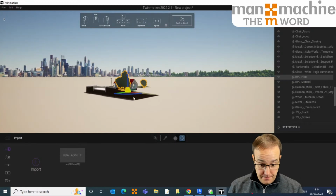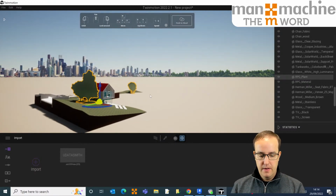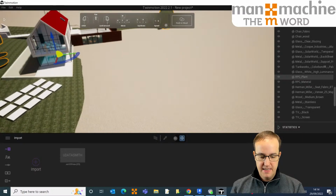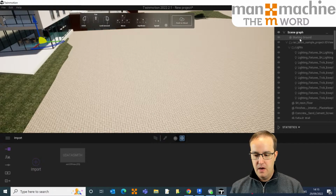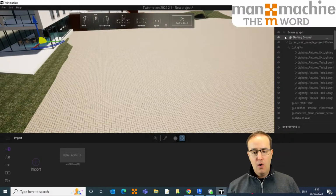And as you can see, eventually we get there, and we have that model loaded. Now, Twinmotion will always give you a default ground surface, which in my instance is just this brickwork that you can see here. I'm going to get rid of that. You can just turn it off in this browser on the right-hand side if you want to. Or we could move it.